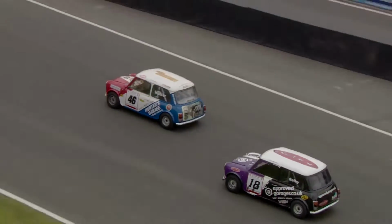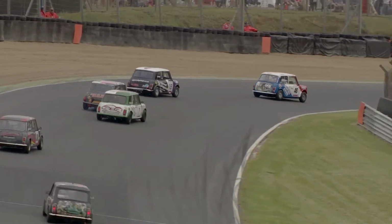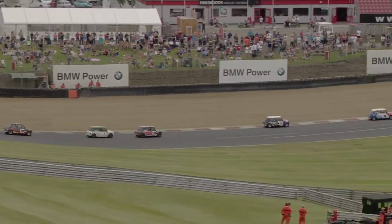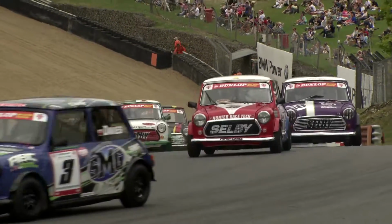Of course, these cars running on very skinny, shredded tyres. Very affordable way of going motor racing, the Dunlop Mini 7 Challenge. A very, very popular class of racing with drivers and spectators alike.